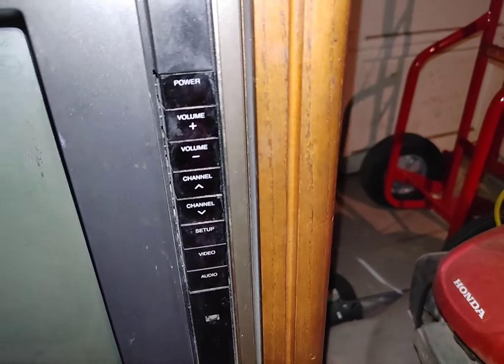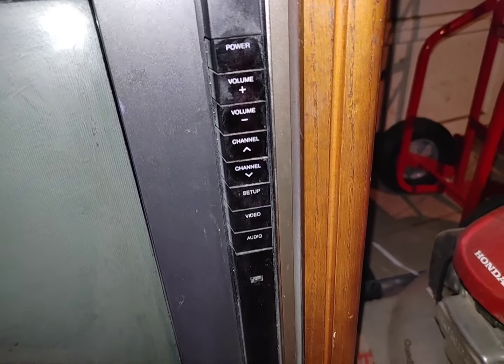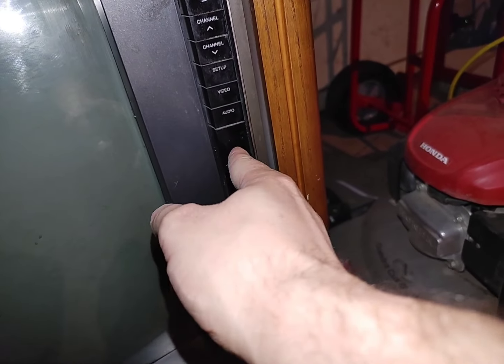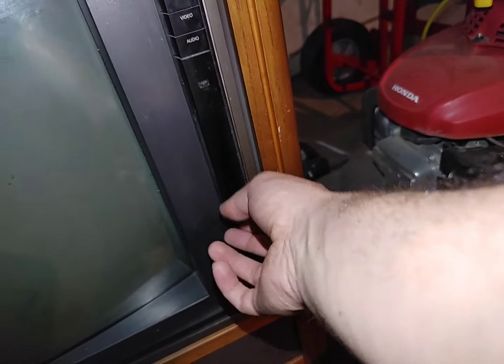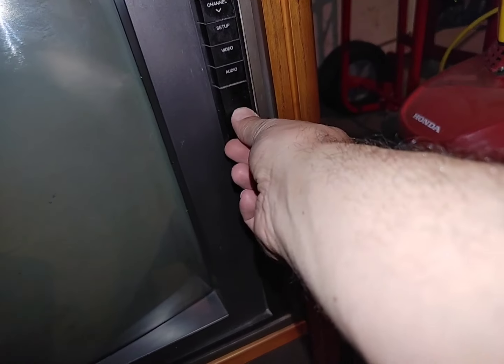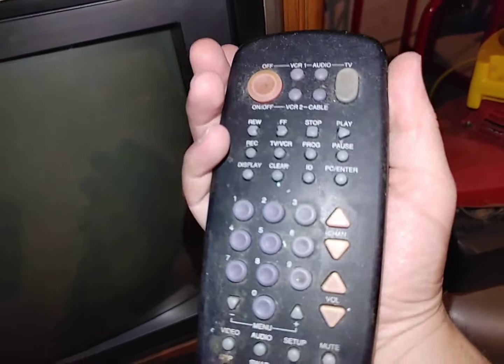You can see the buttons on here in the front. It's power, volume, channel, setup, video, audio. And then there's something down here. I don't know, there's like a button or something. I wonder if this thing pops off and then there's more controls in there. I'm not entirely sure about that, but I'll have to see if I can figure that out. And then here's the remote controller that it came with.